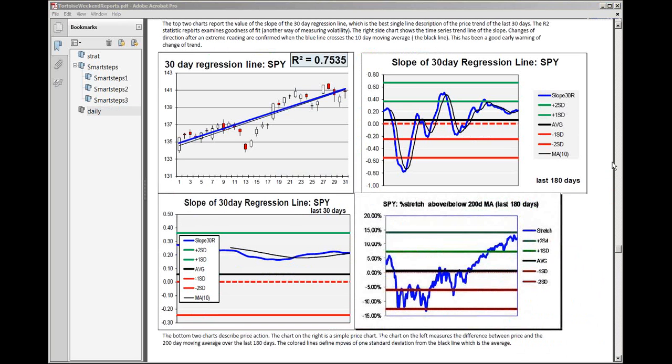Next up, looking at the market mosaic. Again, R squared is still very high at 0.75 for the regression line on SPY, so it's still a good descriptor of the strong uptrend. If you take a look at the time series, the short term, we're still at or above the 10-day moving average of the regression line slope. That's positive. And you can see that we're still only a half a standard deviation above the 6-month average, and so there's room for this rascal to run.